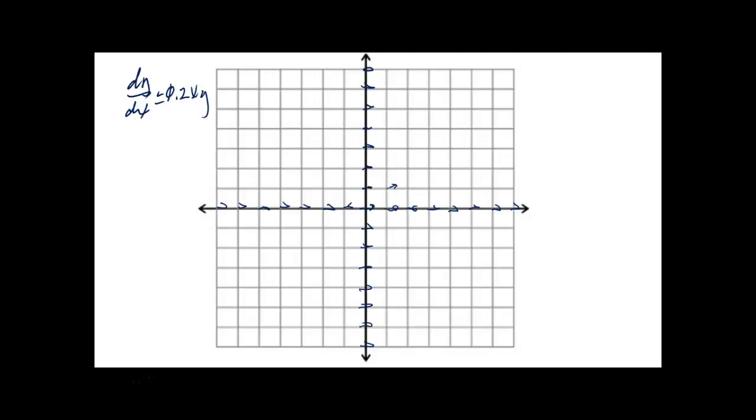And you did 1, 1. 1, 2 would be 0.4, a little steeper. 1, 3 would be 0.6, a little bit steeper. Let's say at 5, that would be a slope of 1. So this one got a little carried away.